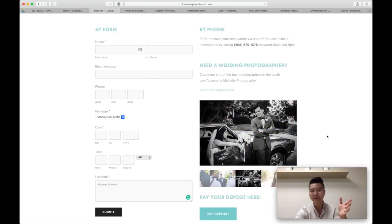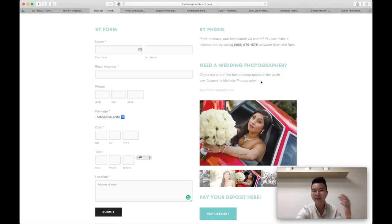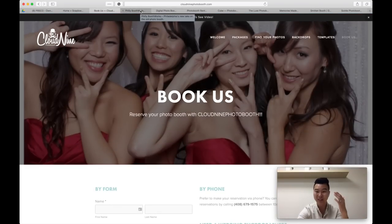So, oh okay, Cloud9 does photo booth and photography. Why are they recommending her? Are they together? If you have one focus on your website and only do one thing, it just reinforces the fact that you do that thing really, really well.